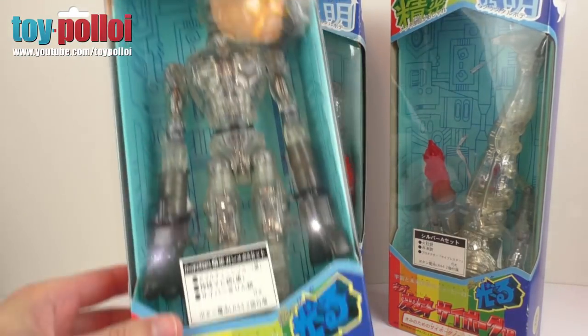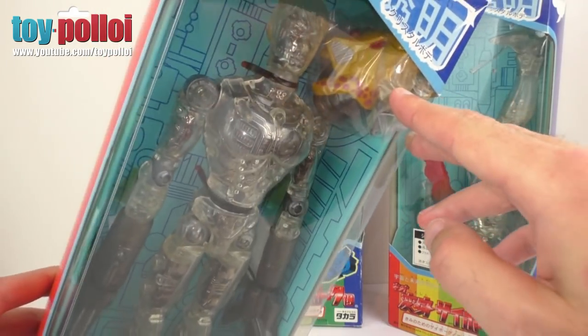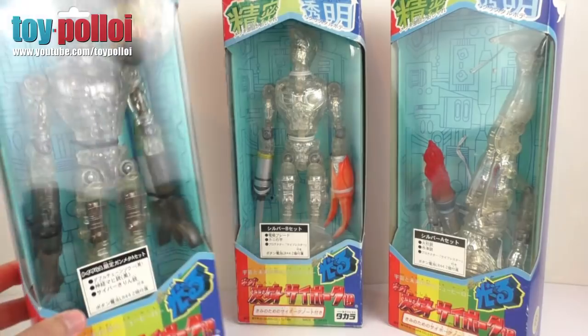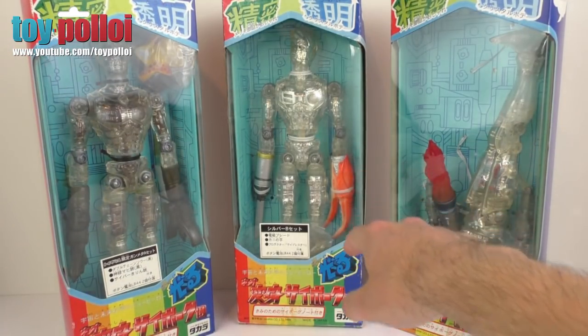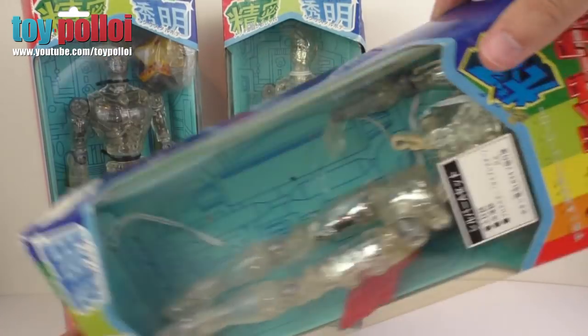I think this is a Toys R Us exclusive because it comes with a head that looks a little bit like Jeffrey the giraffe there, and some other strange limbs. There's another clear one with a sort of lobstery type claw or some sort of crab claw on him. And then there's this poor guy on the right, which has fallen to pieces.